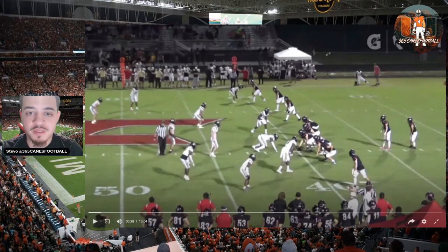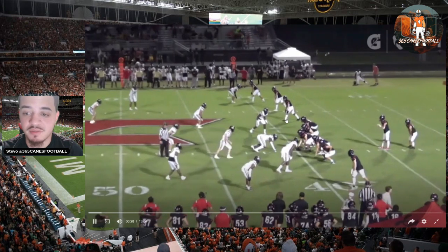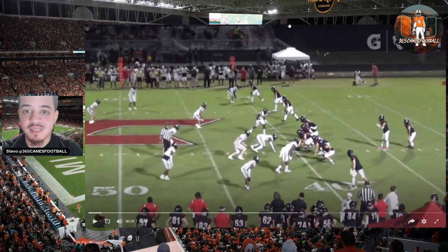He fits the mold of what the defensive line is going to look like for Miami from now on: guys with size and strength. He's 6'5", 6'4", 260, and he can play inside and outside. Sounds like Ruben Bain. Sounds like Akheem Mesidor. A lot of guys who can play inside, outside. That versatility is big for this staff on defensive line.